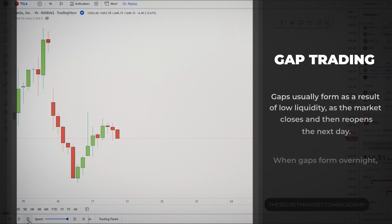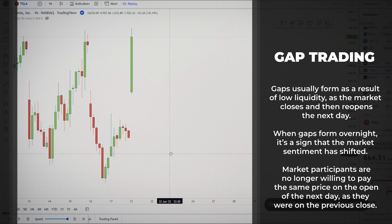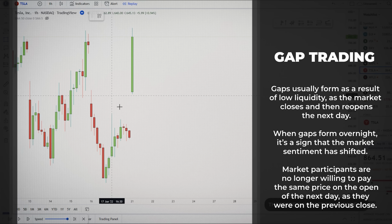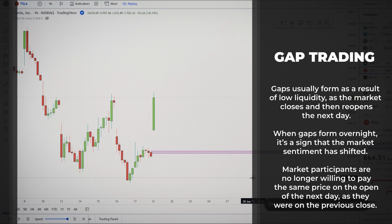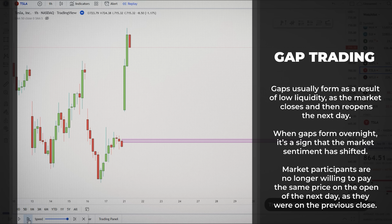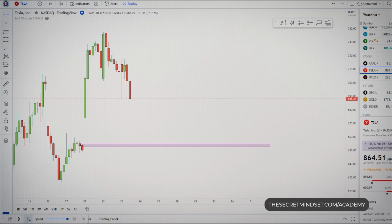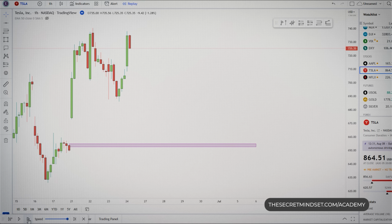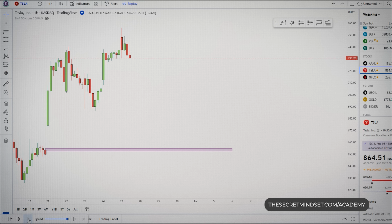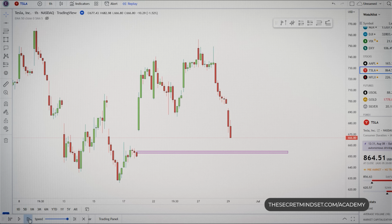Gaps usually form as a result of low liquidity as the market closes and then reopens the next day. When gaps form overnight, it's a sign that the market sentiment has shifted. Market participants are no longer willing to pay the same price on the open of the next day as they were on the previous close. Many times, at least when it comes to the bigger gaps, it's a sign that new information has been released and taken into account by market participants.